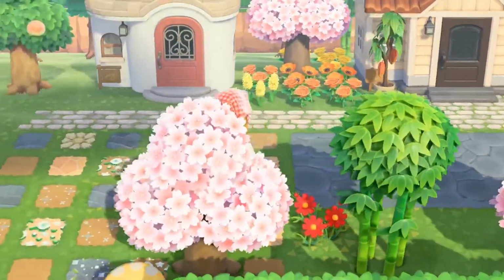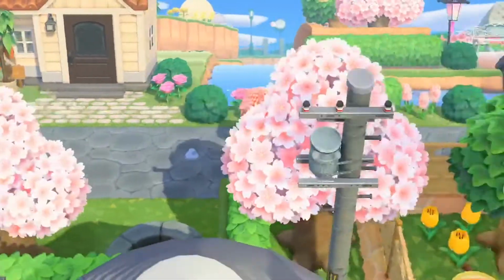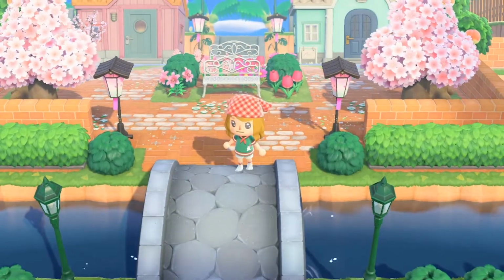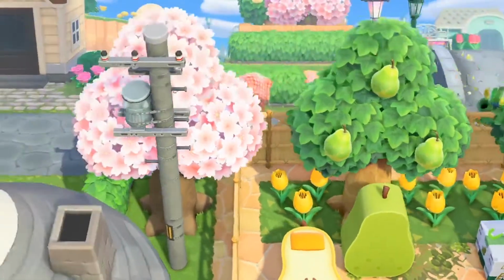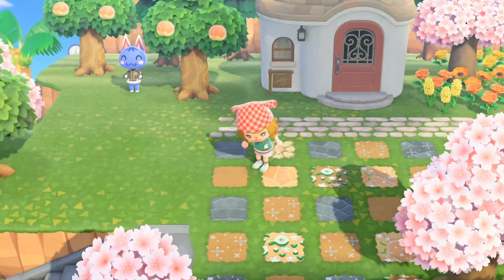And I just have this pathway that goes along behind the neighborhoods. You can see my pear area quickly, but it comes from this pink neighborhood up here with the water surrounding it. And pears, like I said, are over there. And then we have Blair's house and also Rosie's house. So let's get into the build.